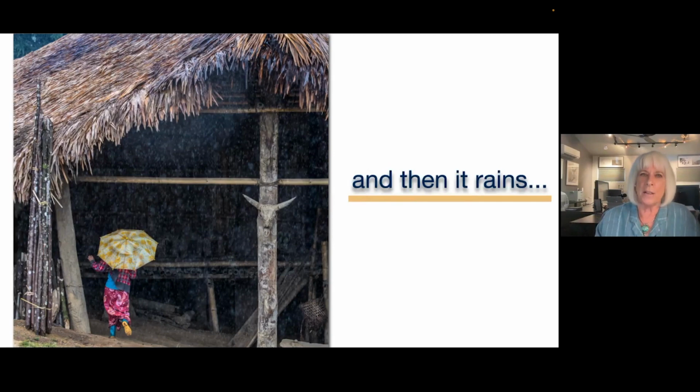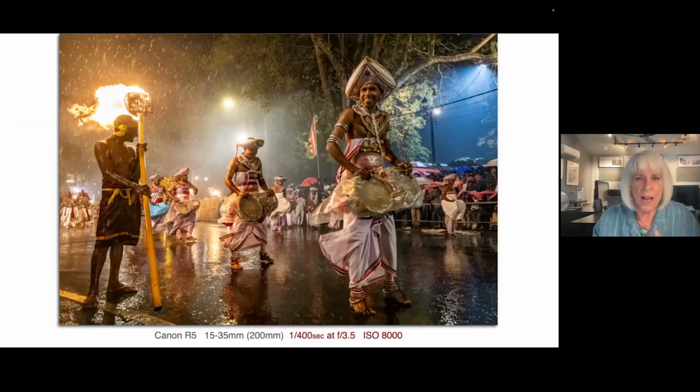And then it rains, and it's really easy to just go, oh no. But that's when I start to get excited, these atmospheric conditions. So I have umbrellas with me. I was just recently in Sri Lanka with some friends, and we sat for hours in the pouring rain with our ponchos and our cameras, and just fantastic images, the type of images that you don't get otherwise. But you have to be willing to overcome the inertia.